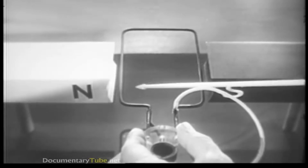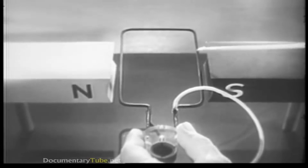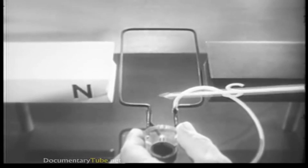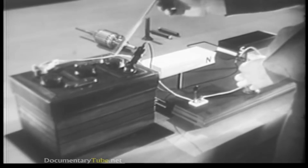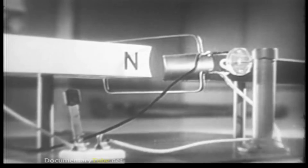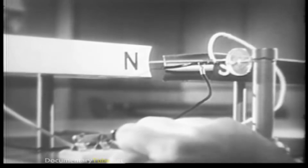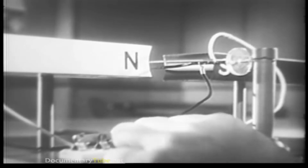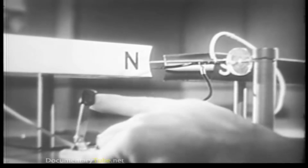These are the brushes. They remain stationary while the wire loop and segments rotate. Every time the loop rotates a half turn, each segment disconnects from one brush and connects with the other. The brushes are wired to the source of electric power, the battery. When the switch is on, current always enters the wire loop through this brush, then returns to the battery via this brush. Let's see how it works out.